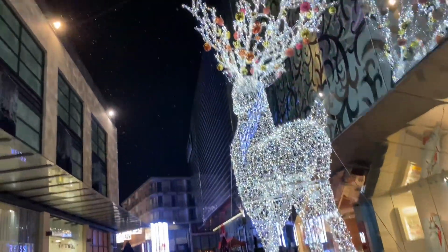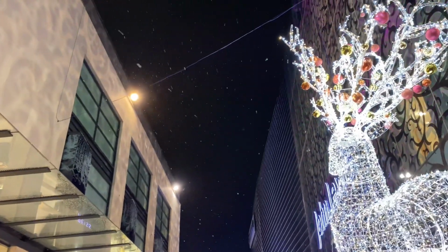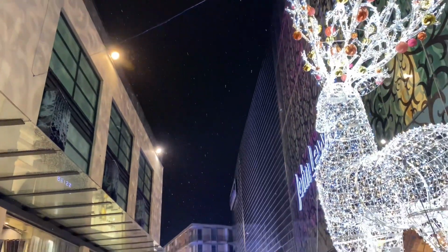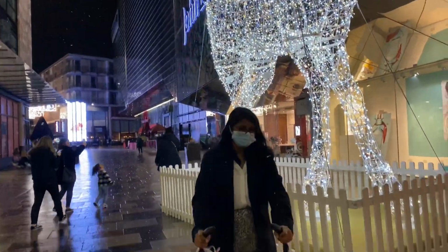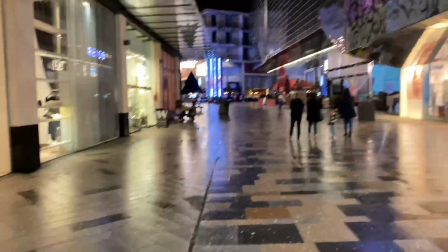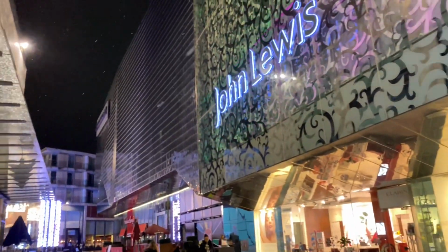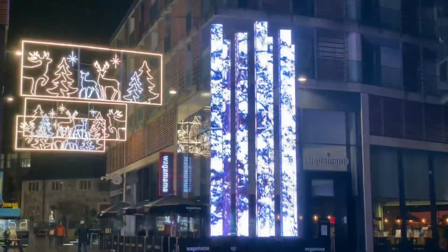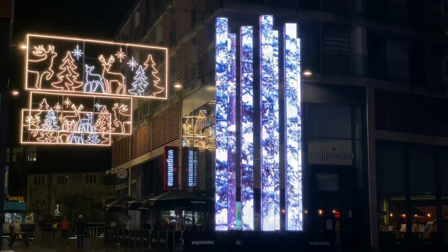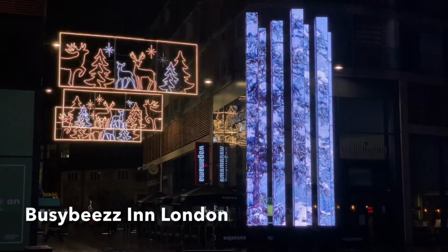See this? Impressive, isn't it? Walking right in front, there is a large light display. It keeps on changing. Wow, that's nice.